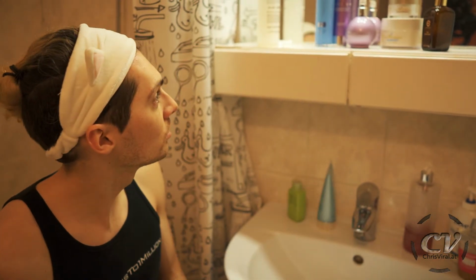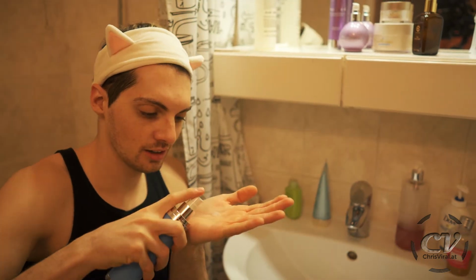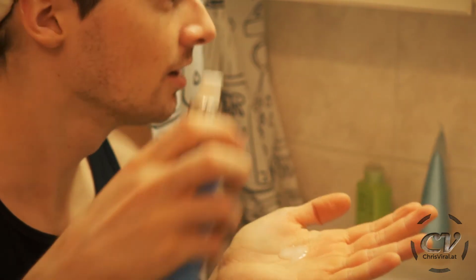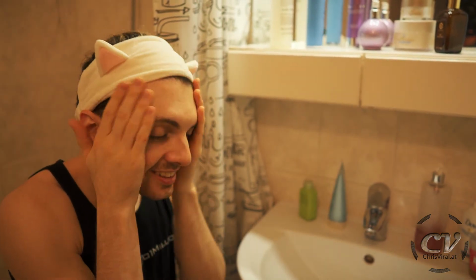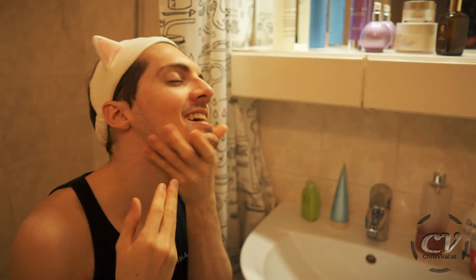Okay, so a serum. Oh. How much? Like before? A little bit more. Yeah. More. Perfect. Serum. Do you feel the softness? And moistness. It's amazing. Wow.